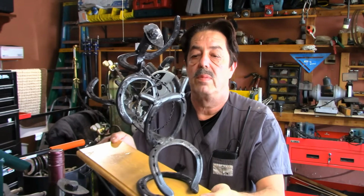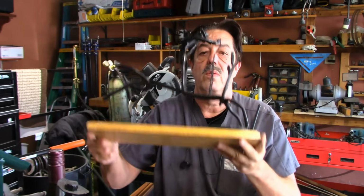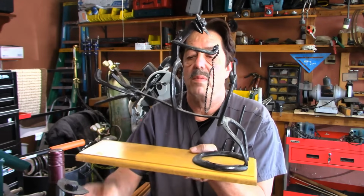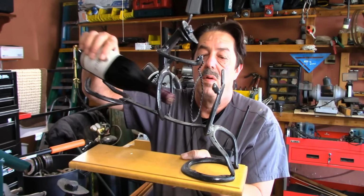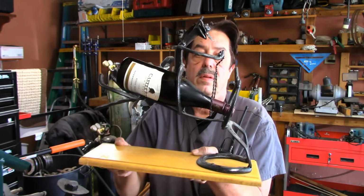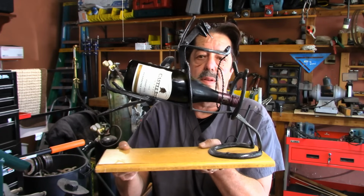This is one of like a Bronc Rider, okay? Again, same pine wood, same staining, just a lighter color. Same cowboy welded up. Wine bottle just slips right in through here. And there you go.